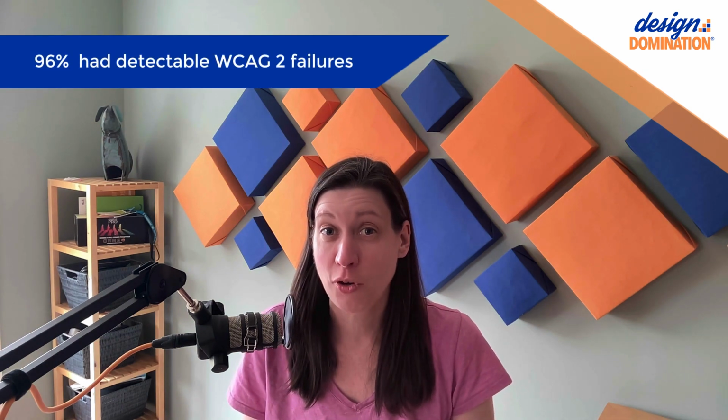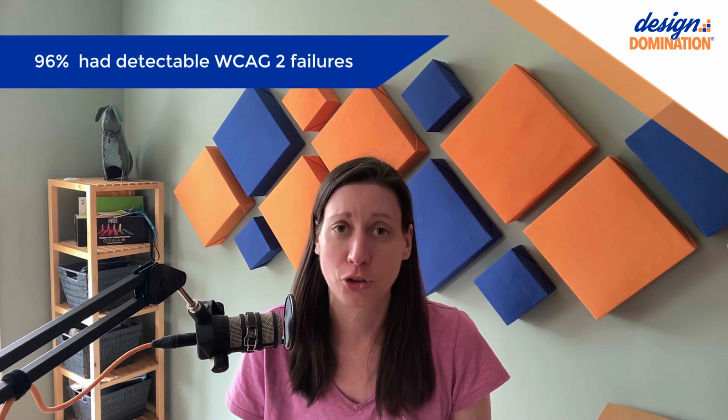Okay, first off, WebAIM found that almost 96% of homepages had detectable WCAG 2 failures. Now remember, WAVE is an automated checker. And in general, automated checkers can detect only about 25% to 30% of accessibility issues. And this can be more or it can be less, depending on the checker that's being used and also on the site. Now, I mention this because it means that the accessibility of these sites is worse than these findings. So just keep that in mind.